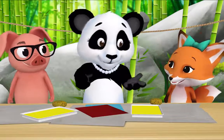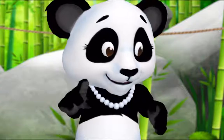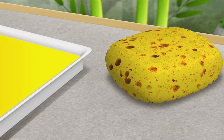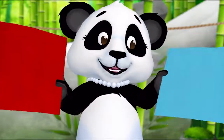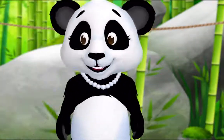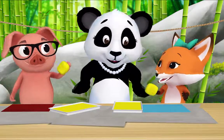Pig, Fox, I'm going to show you a new way of painting. I don't see any paintbrushes. That's right, Fox. We're not going to paint with paintbrushes. Huh? We're going to paint with sponges. Ready to see what happens? Okay. Do you want to start with blue paper or red paper? Blue, please. And I'll take red, please. Great. Now, pick up a sponge. Dip it in the yellow paint. And start painting.